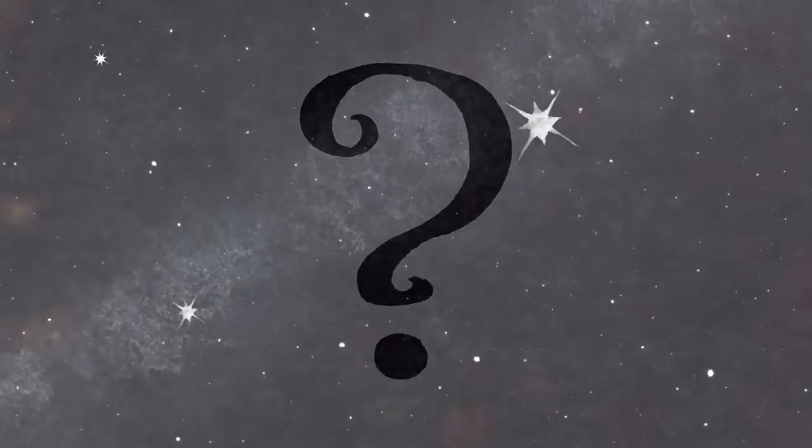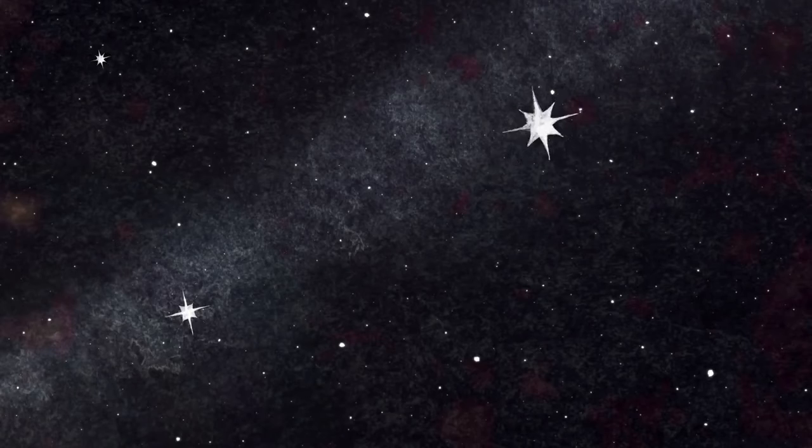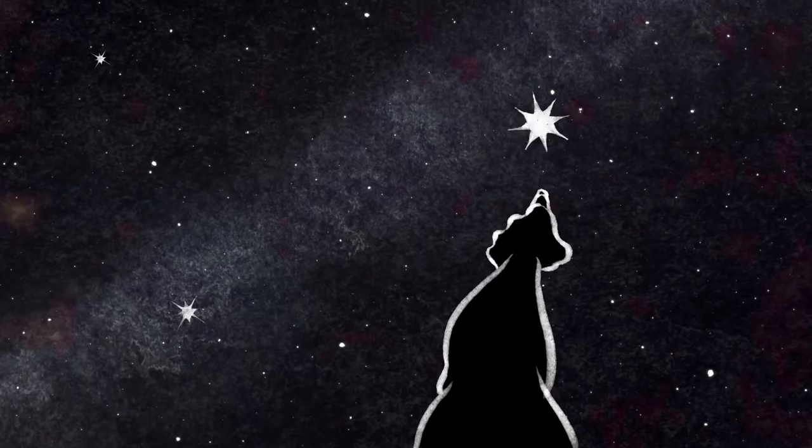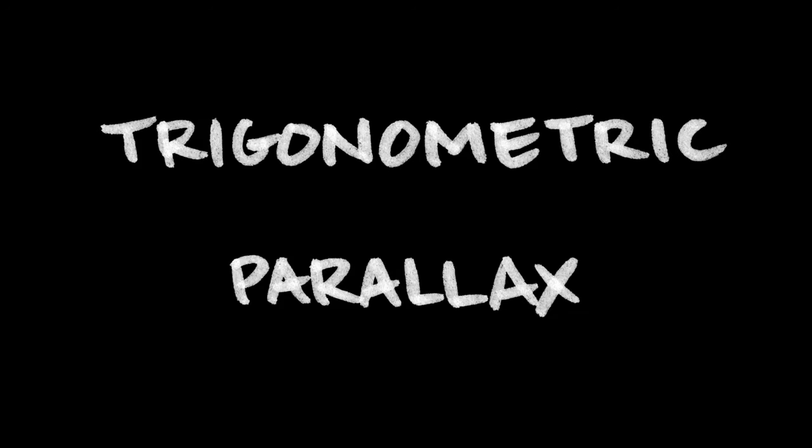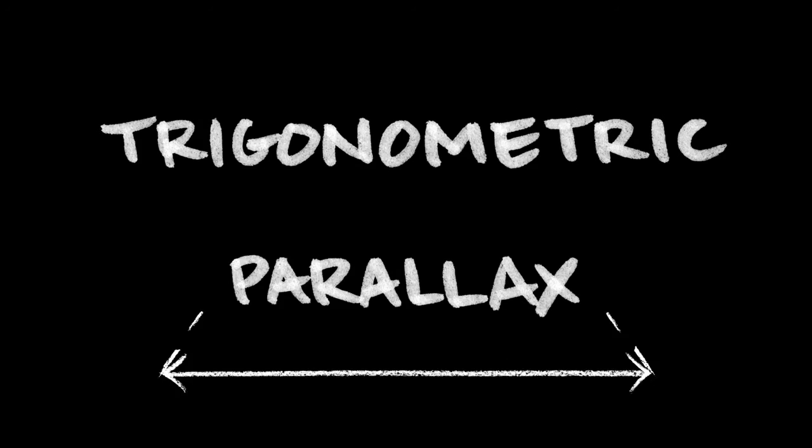After all, when we look at the sky, we have a flat, two-dimensional view. If you point your finger to one star, you can't tell how far this star is. So how do astrophysicists figure that out? For objects that are very close by, we can use a concept called trigonometric parallax. The idea is pretty simple.